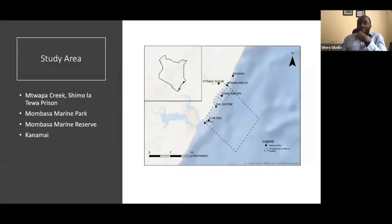Our study area was basically the marine protected areas that are found off the coast of Mombasa. Here we have our Marine National Park and our Marine National Reserve. And why it was interesting for us was because, in as much as these areas are protected and human involvement is really minimal, we have a creek, which is the Mtwapa Creek to the north and the Chuda Creek to the south. Now we have got activities that are occurring within these two creeks that are leading to waters being discharged into the marine park, and we wanted to see how this is affecting it.